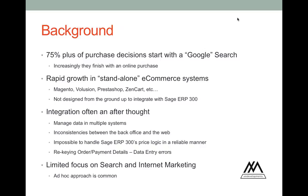Also what we see is a rapid growth in what we would refer to as standalone e-commerce solutions, ones that are not designed from the ground up to talk to an accounting system like Sage ERP 300. So probably the most popular one today is Magento. In fact, one of the partners we have in XM just sold another e-commerce company, and their largest referral partner was Magento. So rapid growth, but other products are Volusion, PrestaShop, ZenCart, OS Commerce. There's hundreds, if not thousands.